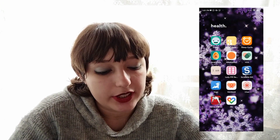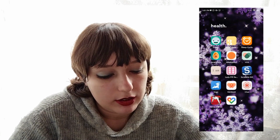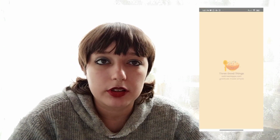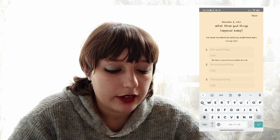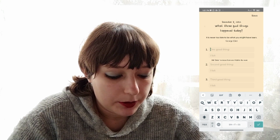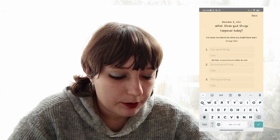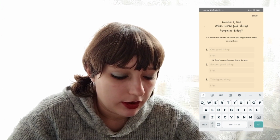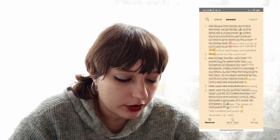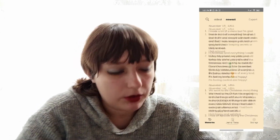Then we have Three Good Things, and the cool thing about this app is that you write something that made you feel good, and how you felt about it. Then you go into memories, and you have, like, from November 25th, or you can go back all the way to the first time you started writing in here. It's a cool app.